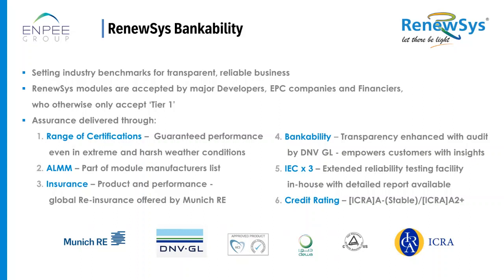With regard to certifications, all the modules are BIS certified, and if not, are in the process of getting certified. Insurance: we are one of the module manufacturers who were granted cover by Munich Re. Munich Re, I think everyone knows. We have to renew this policy, because it was given to us for our Hyderabad plant, and we will be extending it to module deliveries from our Patalganga plant as well, which would be applicable for the larger projects.